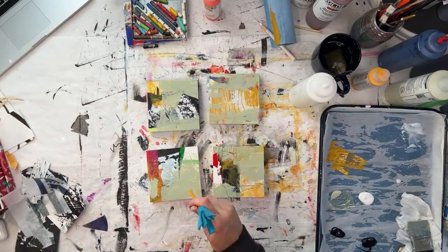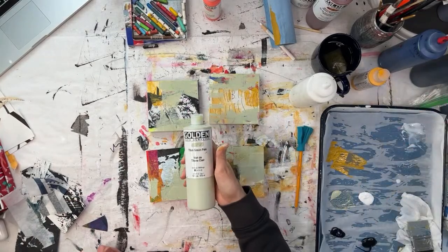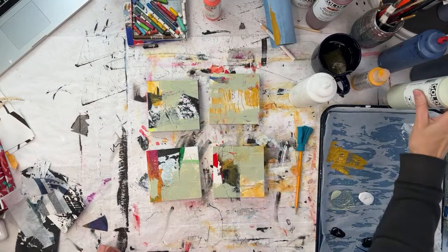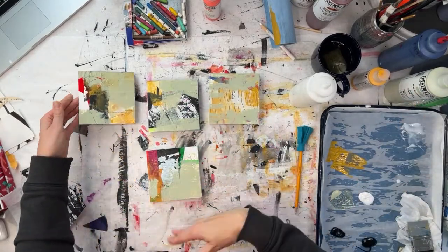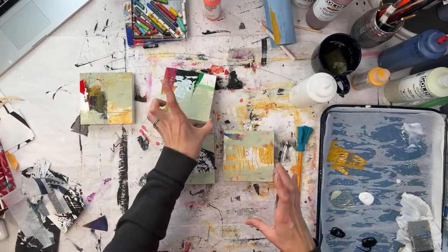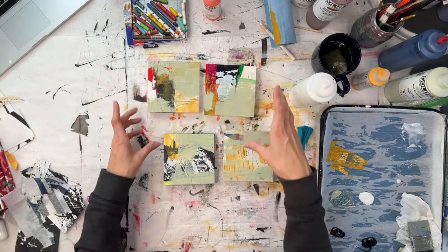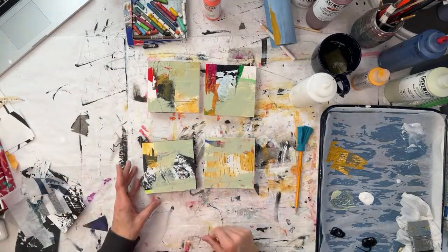Yes, Becky, so this muted green, this is the Titan Green Pale from Golden. This is one of my all-time favorites. Can't seem to get enough of it. All right, I'm putting those aside just as a mental note for me to not touch them for a little bit because I've got some thicker paint there. But these should be okay.